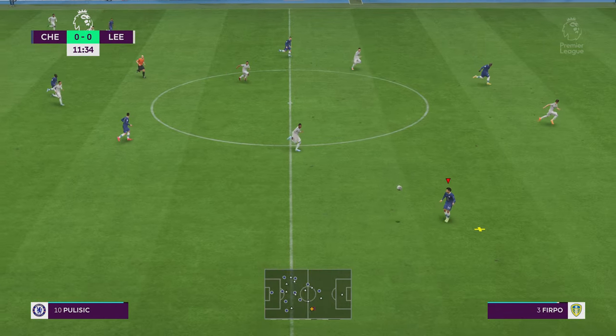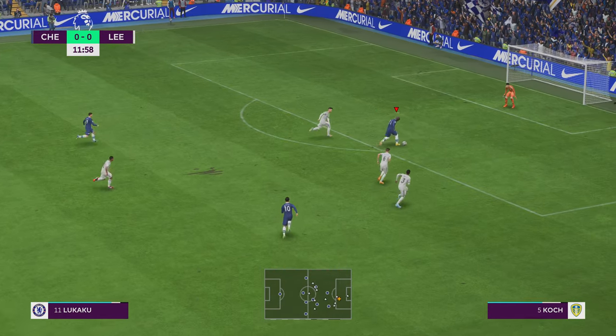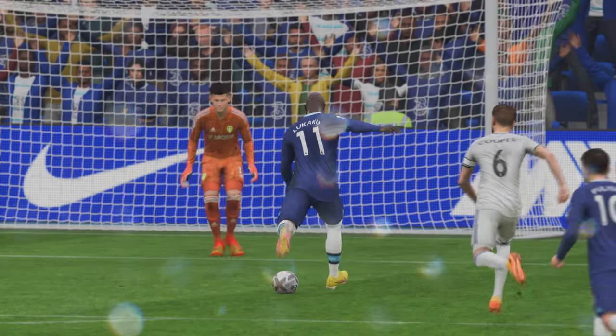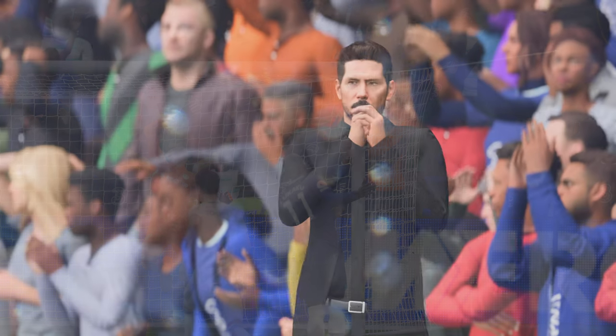And Chelsea looking dangerous. Oh, he's through here. Well, he was on his own. He had the goalkeeper to beat, but failed to do so. Well, he just needed to show a bit more composure there. Take a little bit off the shot, I think.